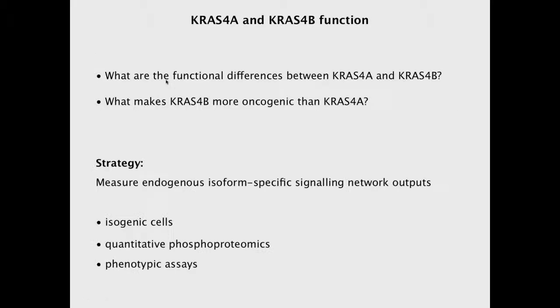So our questions are, what are the functional differences between KRAS 4A and 4B? Can we study that in an endogenous context? And also, this is a more speculative question really, but what is it that makes KRAS 4B more oncogenic than KRAS 4A?